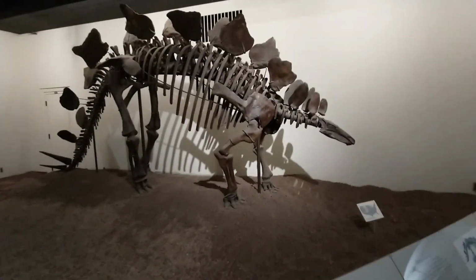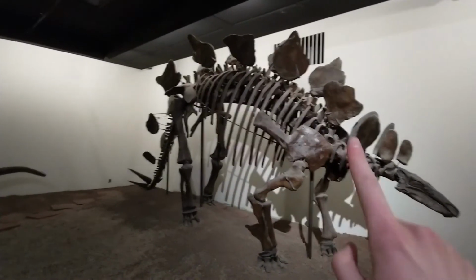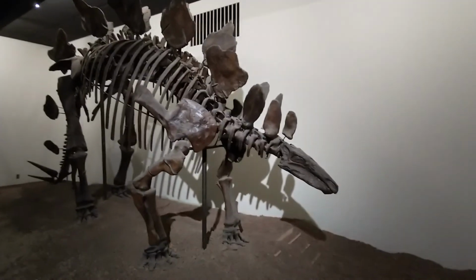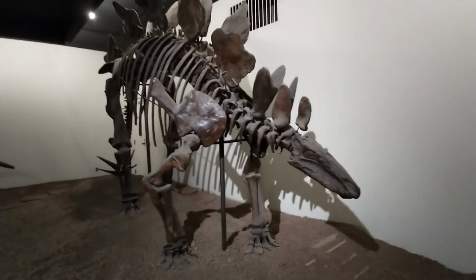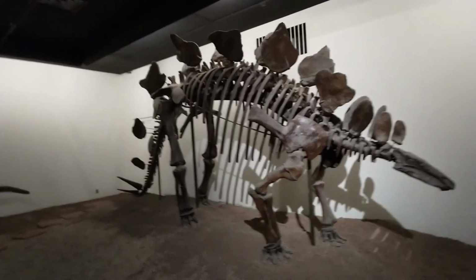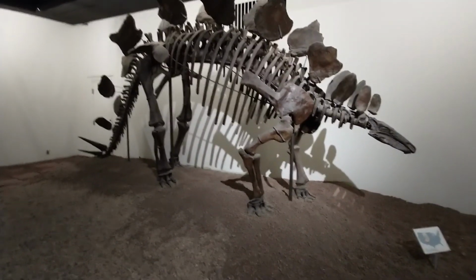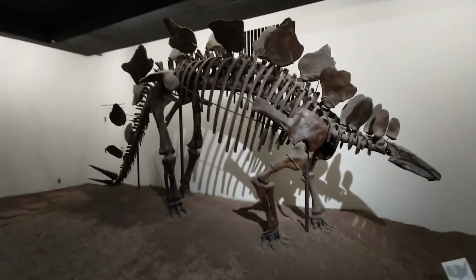Here we've got a Stegosaurus. You probably recognize it for the plates on its back there. The Stegosaurus was an herbivore, and the plates may have served to scare off other larger dinosaurs that might try to eat it. Now, you might be wondering, what could want to eat a Stegosaurus?